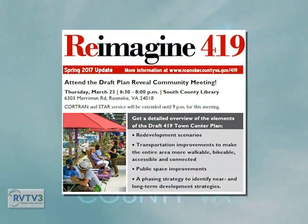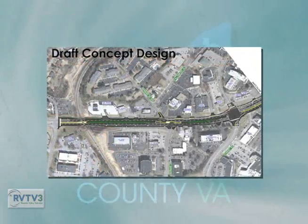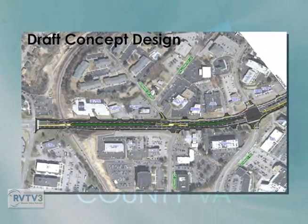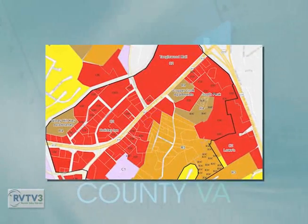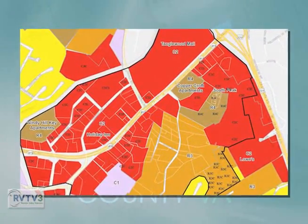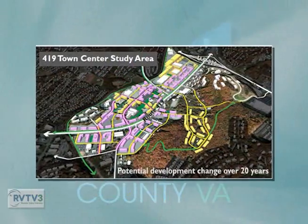Sure. Well, let me talk about the Reimagine studies. The intent of this was to look at our existing commercial corridors, and also to see where there are opportunities for higher density commercial and residential development, looking at our transportation system, as well as our infrastructure, to see what improvements we can make in those areas, as well as looking at some of our design features and zoning ordinances, to see, okay, we want to make these areas a walkable, mixed-use area that is attractive for residents to live and to shop in.